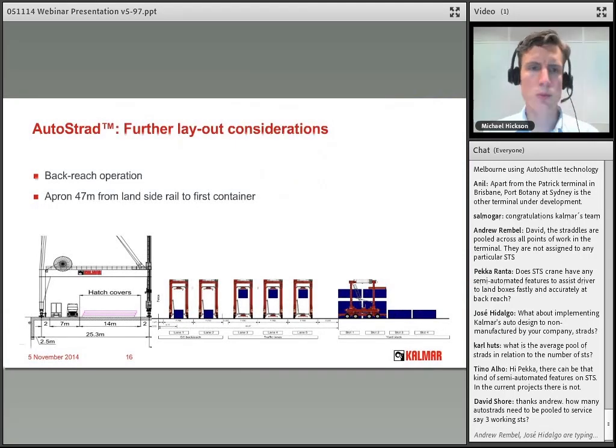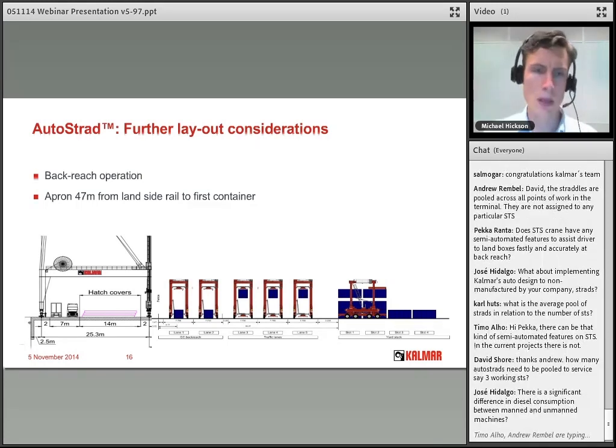In terms of building the business case, one of the perhaps the more overlooked things to consider is the amount of space required between the crane legs and the beginning of a stack. In Brisbane, this distance is 47 metres, which compared to other types of automated horizontal transport is much smaller. So in Brisbane we have, as I've indicated previously, 2-lane back reach operations, so the interchange between the ship-to-shore crane and the straddles is through these 2 lanes here. Then we have 3 lanes of highways. Container stacks start here, and as mentioned, 47 metres.